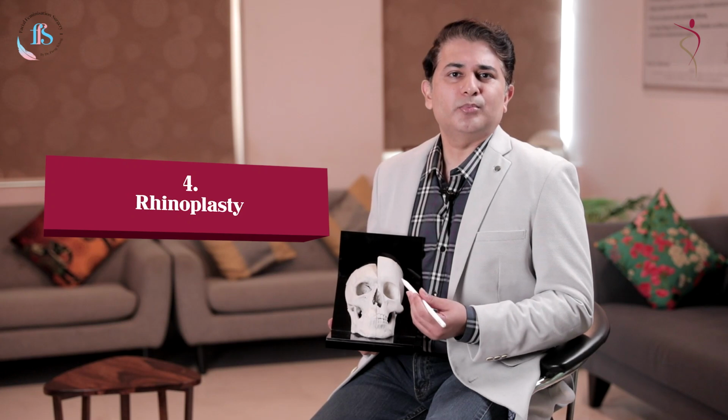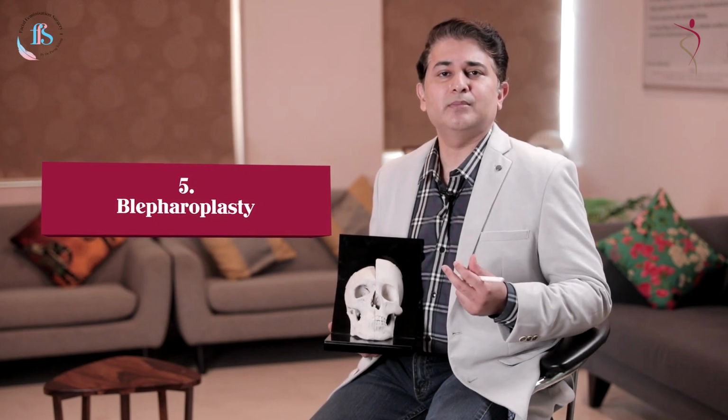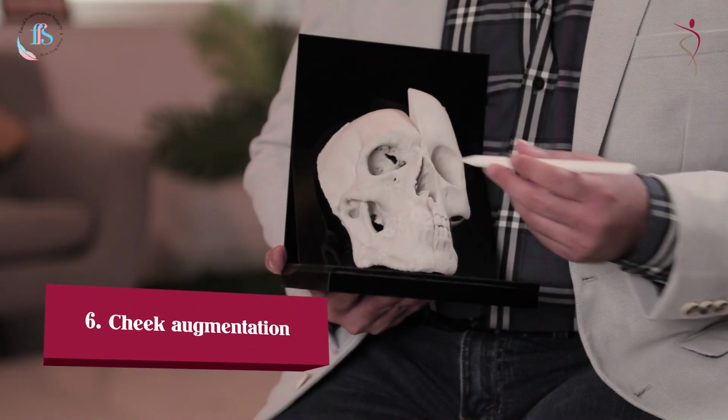Rhinoplasty is the most popular surgery to feminize a masculine nose. Blepharoplasty is for the under eye bags. This surgery makes the face look more youthful and young by making changes in the eyelid area. Cheek augmentation is a surgery which offers forward projection to the cheekbones and fuller cheeks, that increases the projection of the mid face and makes one look more feminine.